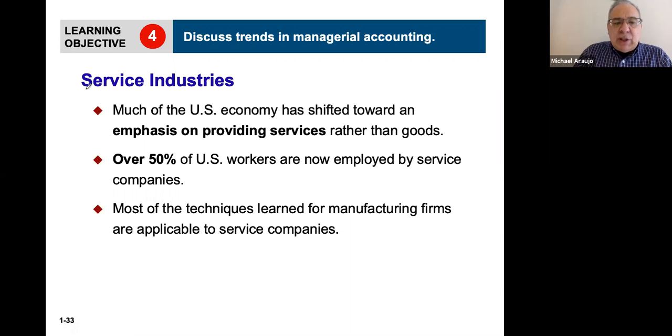But just because it's a service business, and we've been so far talking a lot about manufacturing, as this course will focus more on that, it doesn't mean that service industries don't use some of the same techniques that manufacturing firms do to make sure they're running efficiently and managing their costs well. So that's what this is going to sort of introduce you to a little bit.